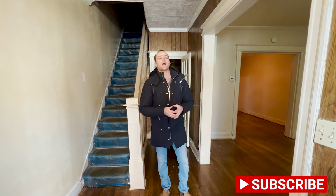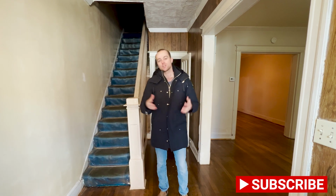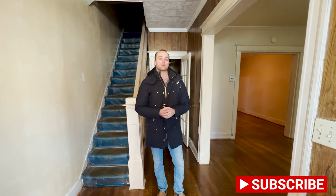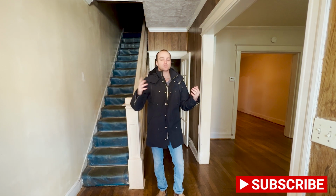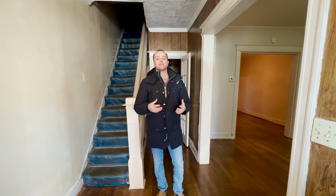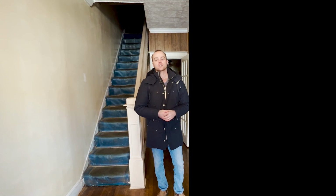So here we are on I Street. This is a project that's probably going to take about 12 months from the time that it was acquired to the time that it's ready to go back on the market. And as you can see, we're taking a little bit of a tour of what these properties look like when they're purchased, and then you'll see in time what it looks like when they're finished.